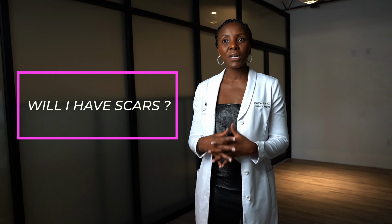Capsular contracture, so long as you have breast augmentation, it can happen. Even after we go in, improve it, take out the scar tissue and put a new implant, it can still happen. And you really don't know if you're going to have it or not. It's not something that a surgeon can predetermine, like, oh, you're going to have a capsular contracture. It just happens.